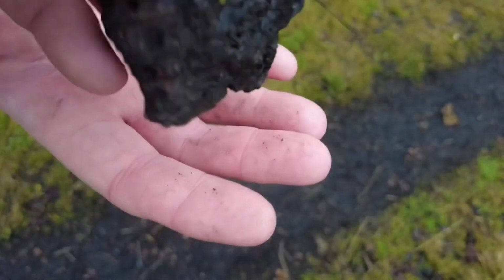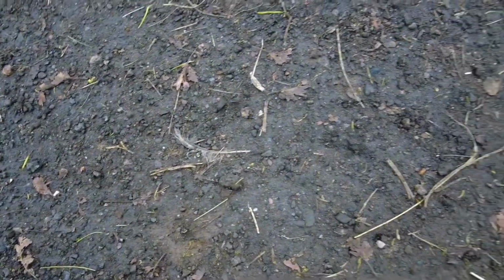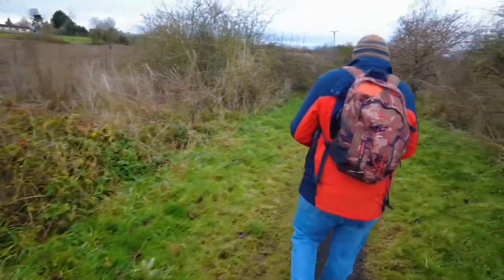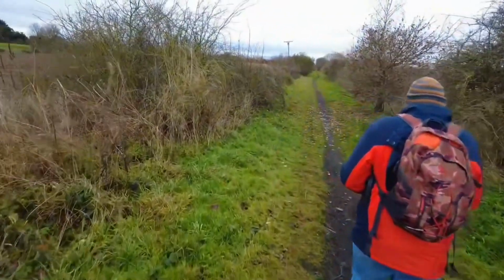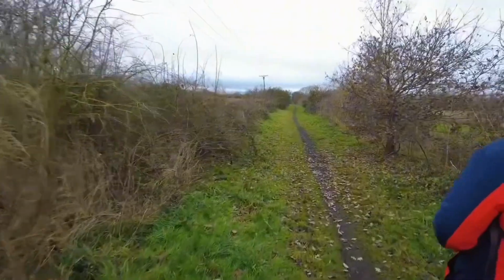You can see this is clearly a bit of clinker, and if we go down to the ground level, is this railway clinker? Well, yeah, it is. Or is this a track bed from when they made it a public footpath? We'll continue on the line and we'll see what else we can find.